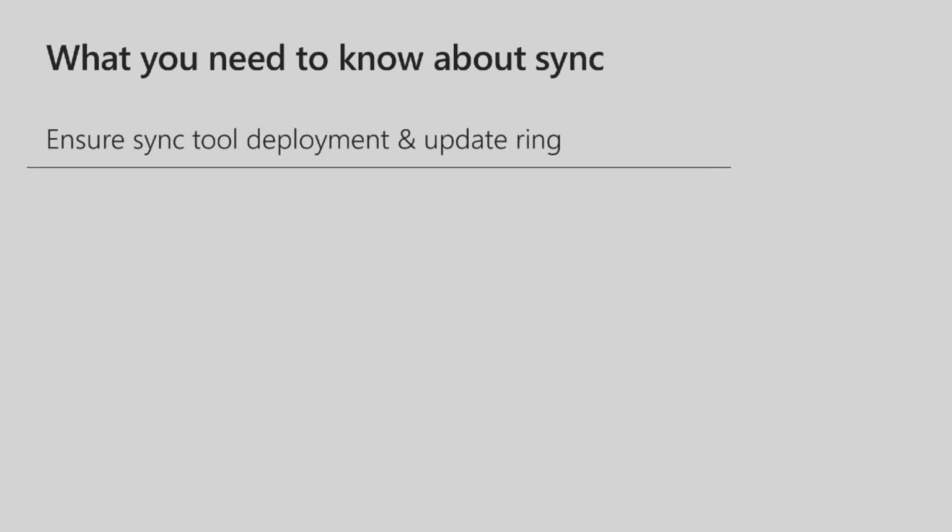A few? All right. So there's a couple things that are really important to know when you look at sync management. That, first of all, ensure you have a deployment path. So it is included with Windows 10. It is included with the most recent version of Office. But a very important thing is that the update process for it is different. There's actually a OneDrive updater service that runs by itself.